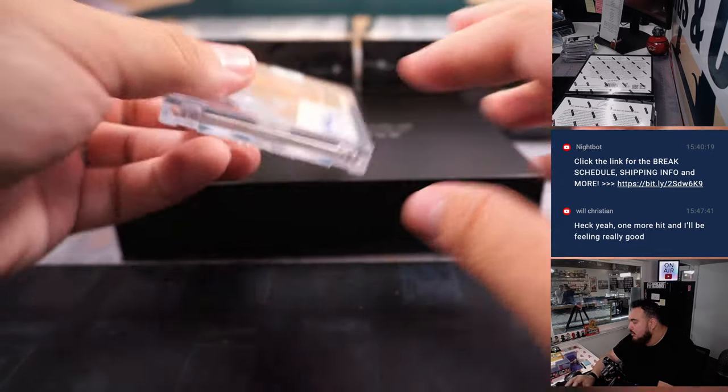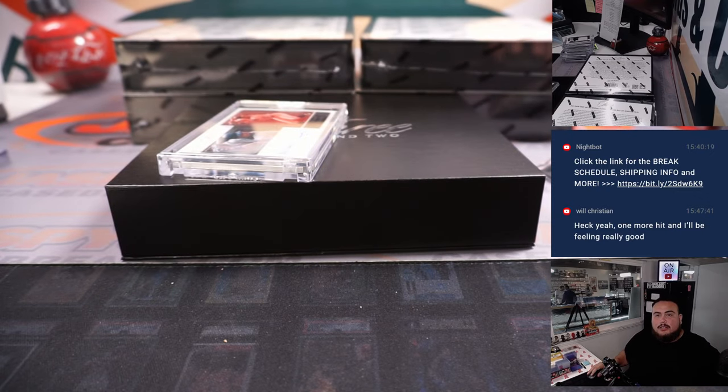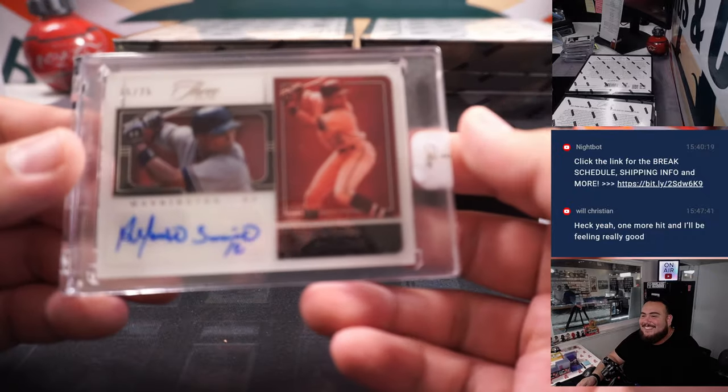See, the Nationals are, or what are they called? There were Senators before, right? But I think that's Nationals. Did he play for the Nationals? Yeah, they have him as a Washington National in here. That's wild. 15 out of 25. That's going to Francis.